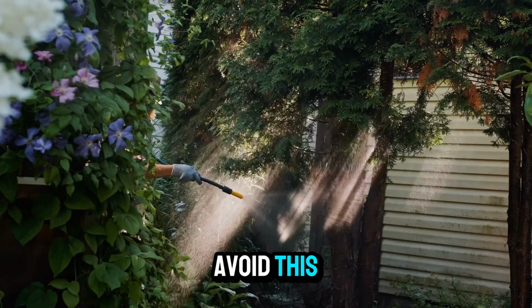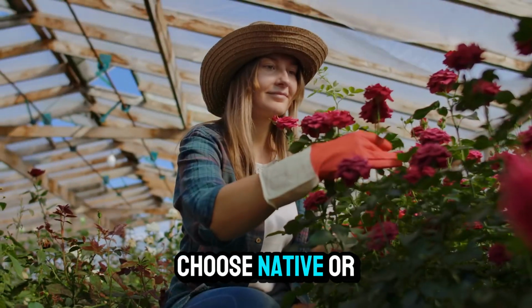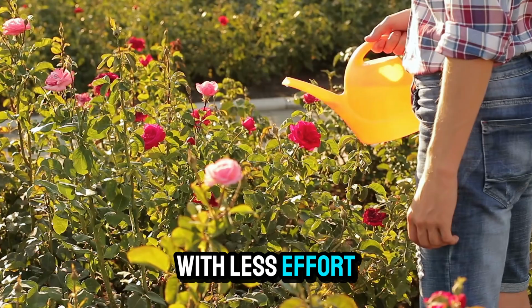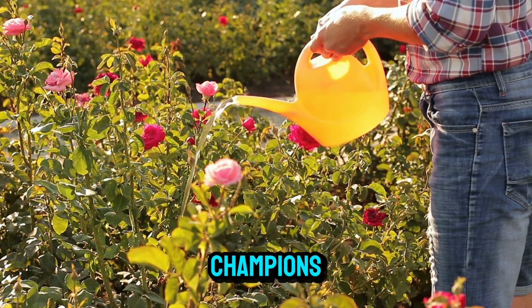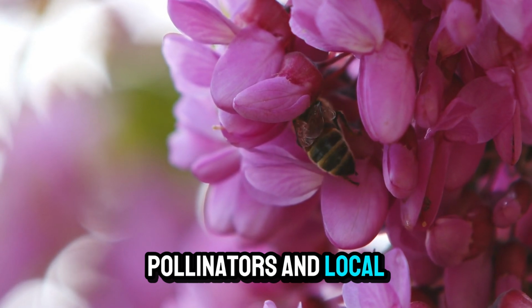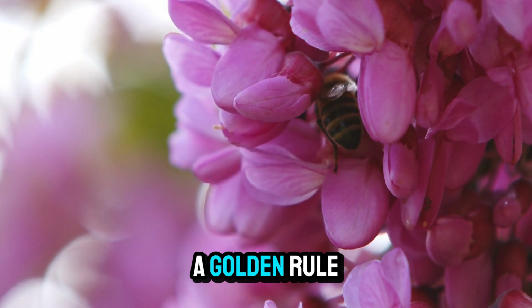To avoid this, check your USDA or local hardiness zone. Choose native or drought-tolerant varieties that thrive in your environment with less effort. Lavender, yarrow, and ornamental grasses are low-maintenance champions. Bonus, native plants support pollinators and local wildlife naturally. Right plant, right place, it's a golden rule.